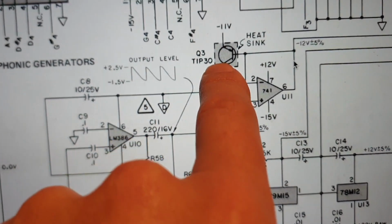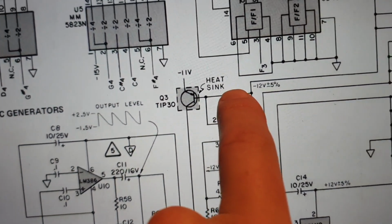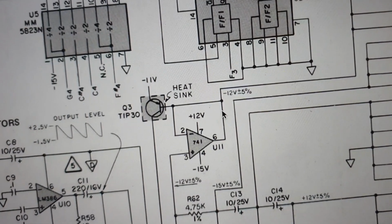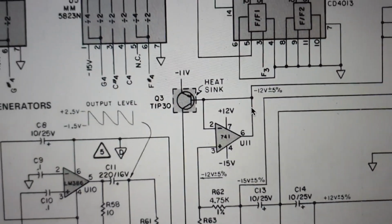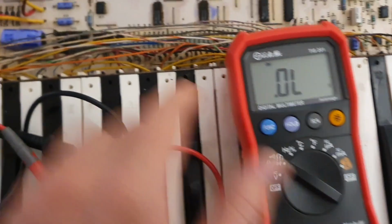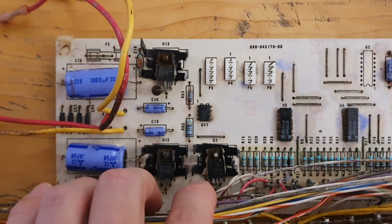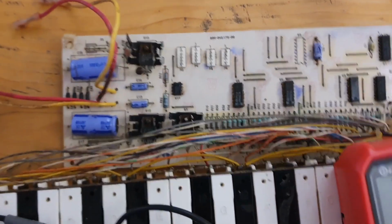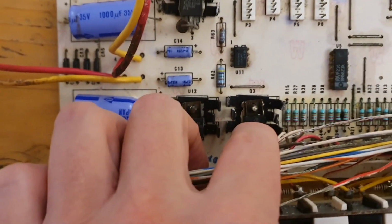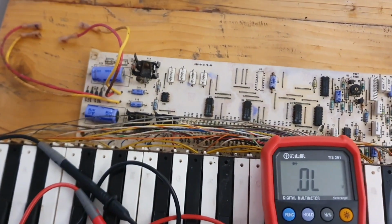And I think what's happened is Q3 is shorted out and it's just passing that voltage straight across to where we should be seeing minus 12 volts, but we're not. We've just got a path directly across this transistor here. Here is Q3 on the circuit board, and I've just put the meter across it, and I'm measuring something like 300 ohms across the collector and the base. So I think if I desolder this, take this out, hopefully we should be getting our minus 12 volts.